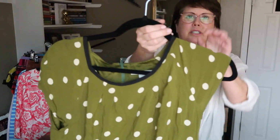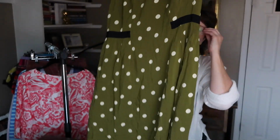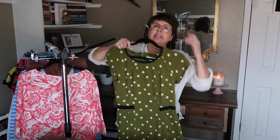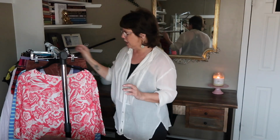Okay, my favorite, I say this every haul, Boden. Here's Boden again. It's silk, it's this olive green polka dot, fitted at the waist. Let's see, right to the knee. So again, good length, great style, great fall transitioning colors.